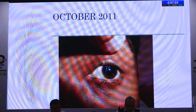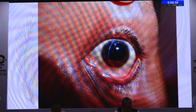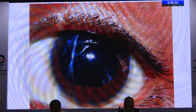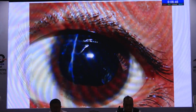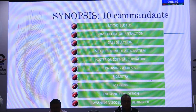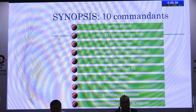I'll take you back to 2011 when I did this case. This young boy in teens had corneal tear with lens trauma. I did aspiration of lens, corneal tear repair, and there was no intact capsular access. Still, I decided to implant a toric IOL that time, and the patient could read 6/9 unaided. So with this basic platform, I introduce you to the 10 commandments of toric IOLs.